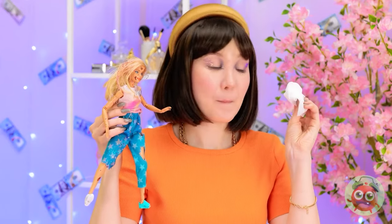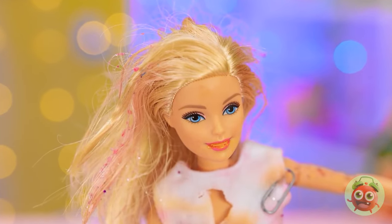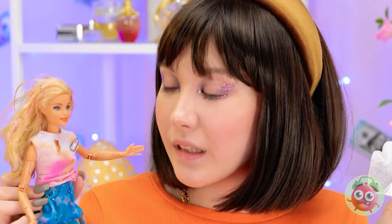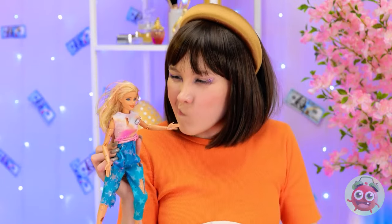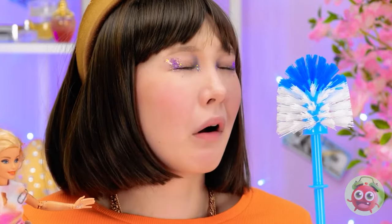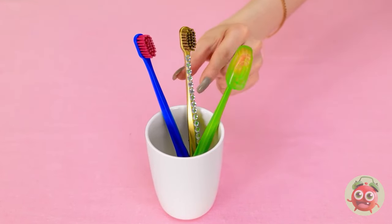Hmm, my doll needs a makeover. Let's get rid of all that dirt. I need to see what I'm working with. That's much better. Hang on. Look at those teeth! We need to scrub them. Wrong brush. What are you thinking? There are brushes right in front of you. Huh? Oh, right. How did I not see them?